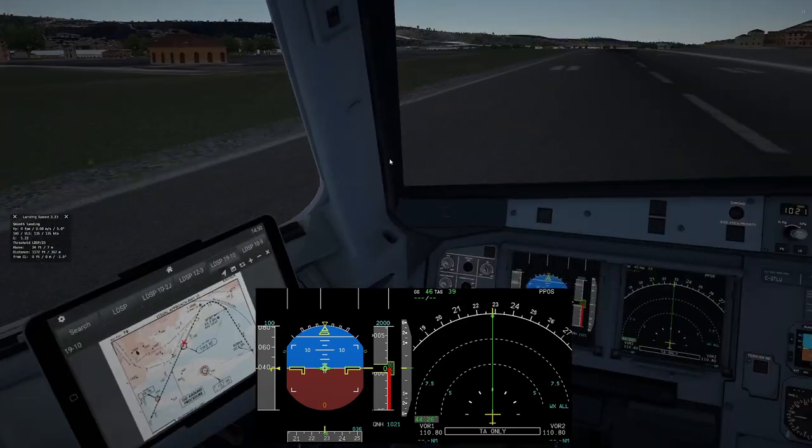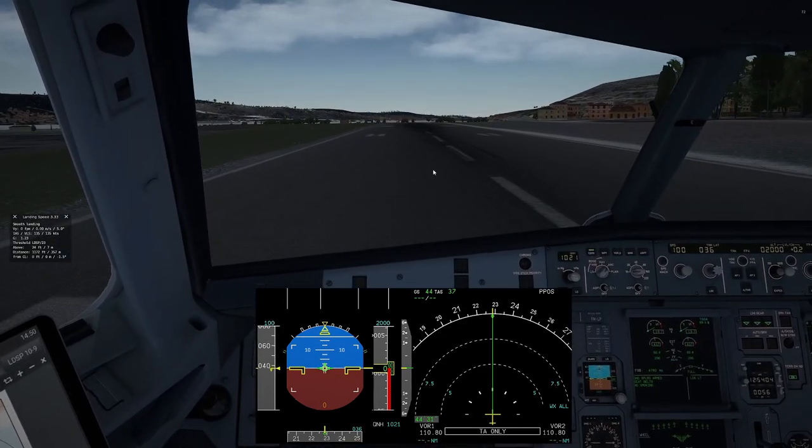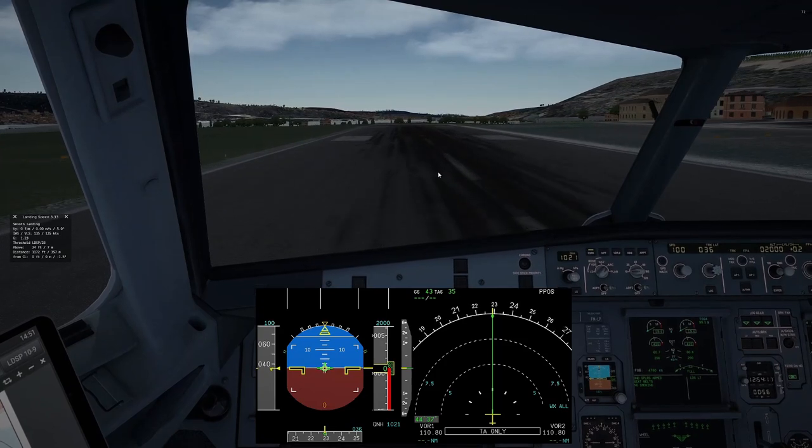So welcome to Split. It was a nice approach. I've done it a couple of times before. It's one of my favorites. Also, the scenery is really nice around here.